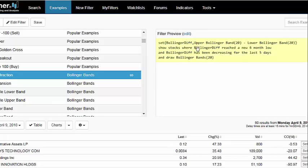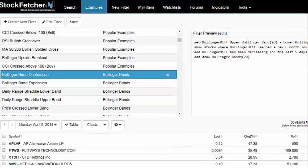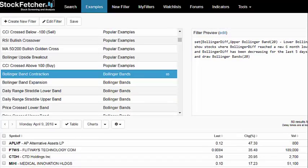So yeah, they're doing upper and lower Bollinger Band, value of 20. Again, if you want to set the average over a different period of time, you can do that, but 20 is usually a good default, where the Bollinger Band difference reached a new 6-month low, and the Bollinger Band difference has been decreasing for the last 5 days. And to draw the Bollinger Bands on the chart, and I'll show you in a minute, it does give you charts as well. And by drawing on the chart, you can tell it what you want to be on that chart.